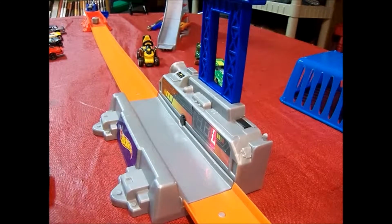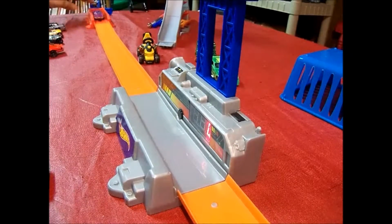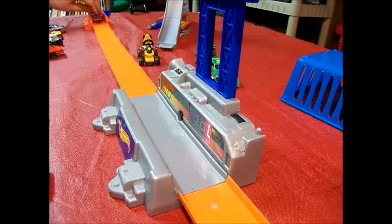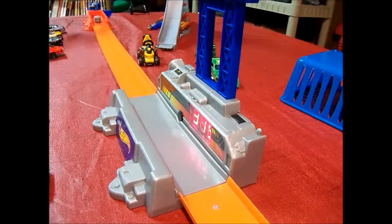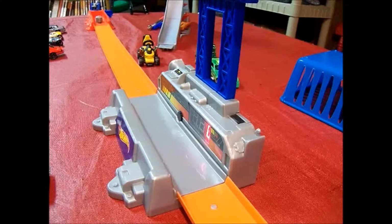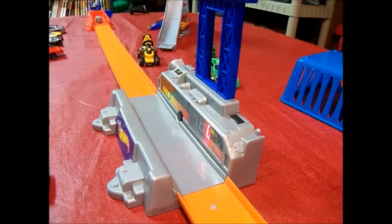Next car we have is the 69 Corvette, which is from 2014. Put them in the shop. 379. Okay, next shot. 379, real consistent so far. And the next shot. 367. Okay, 379 is the top speed with an average of 375. And that was the Corvette, 69 Corvette.